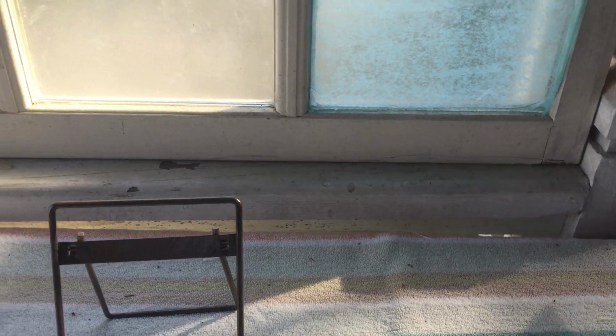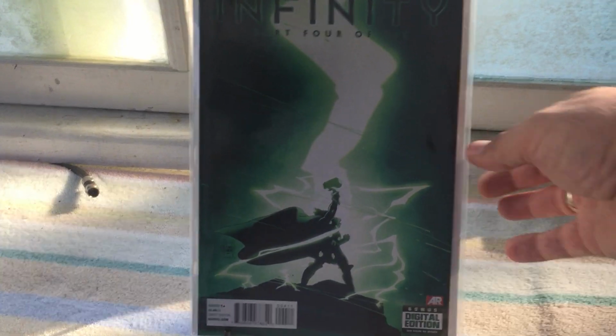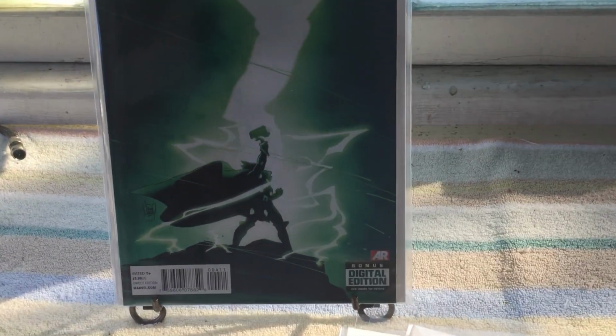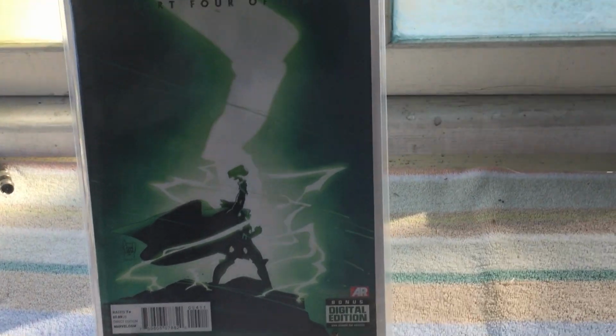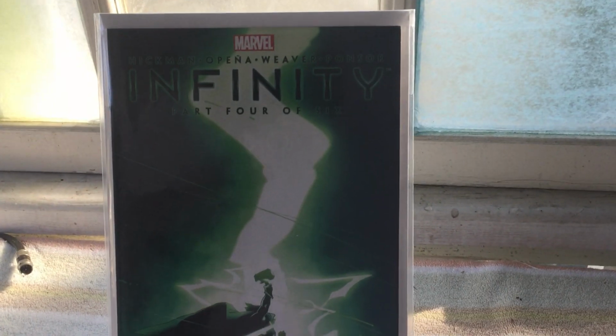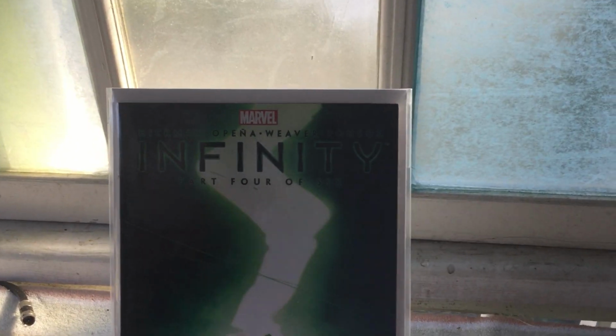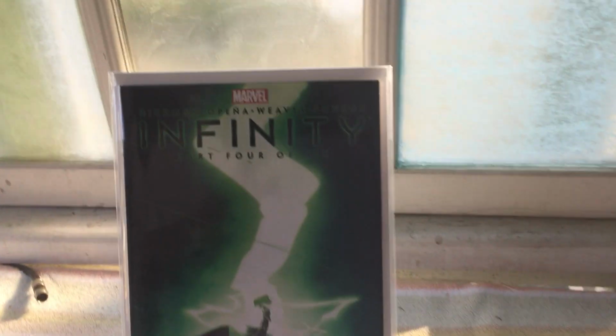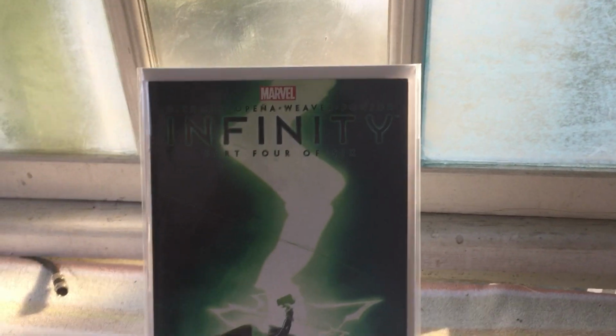And last but not least, I found this with no price on it. It was a 50-cent book. It was normally $1, but they gave it to me for 50 cents because it was half off. This is Infinity number 4 of the 6-part series with Thor on the cover. So can't go wrong with that. Anything with Infinity right now is probably going to warm up for the next few weeks, so I figured I'd get this and maybe give it a quick flip as well. And that is it, guys.